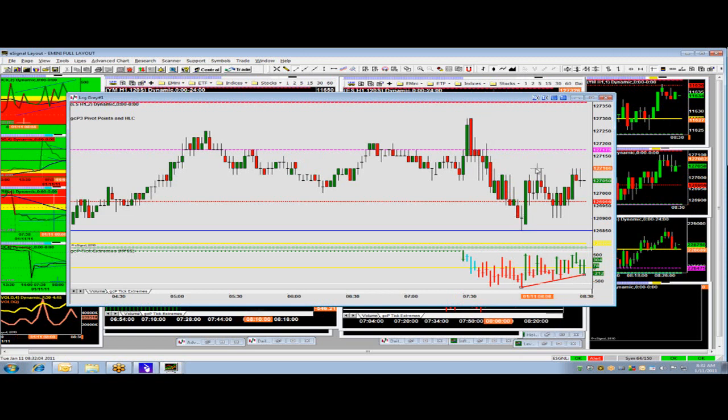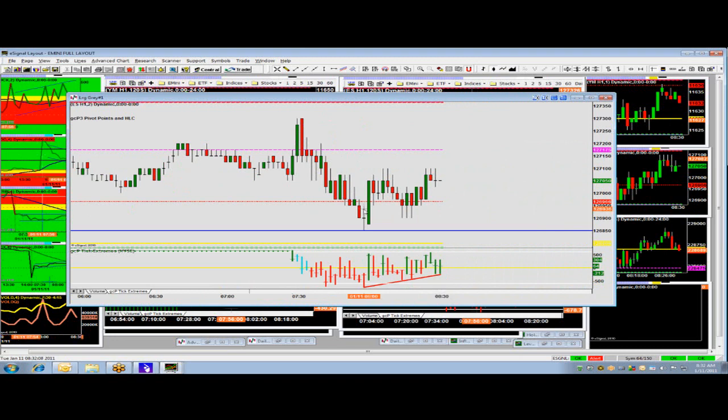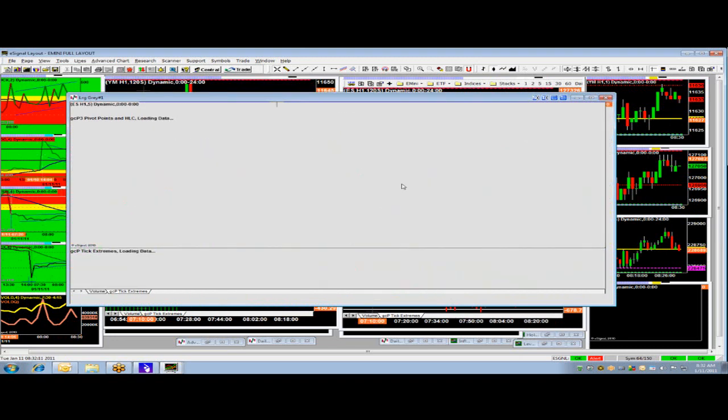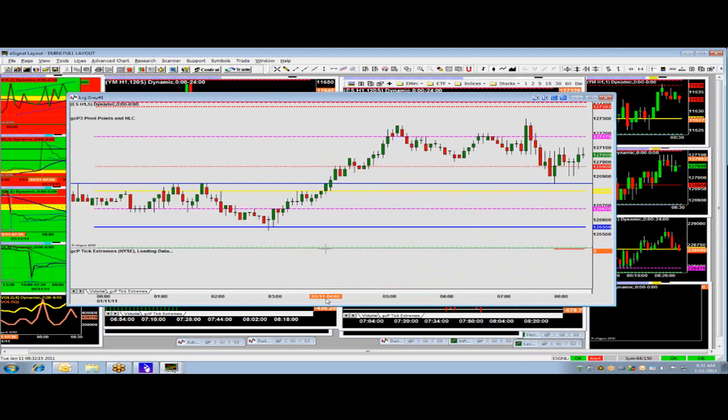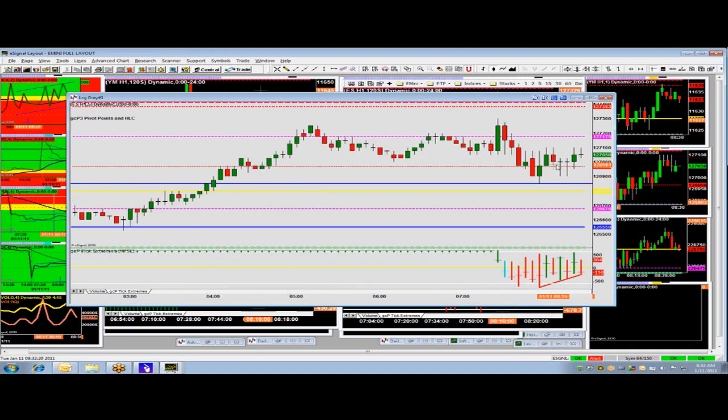And even though we're having so much trouble getting through this junk above us, this thing says higher. The message in this says higher. Now, will it follow through? I think it will. And I say that because there's our 5 minute. And yes, I know, is it going to go ripping right to the top? Boy, it sure doesn't look like it.